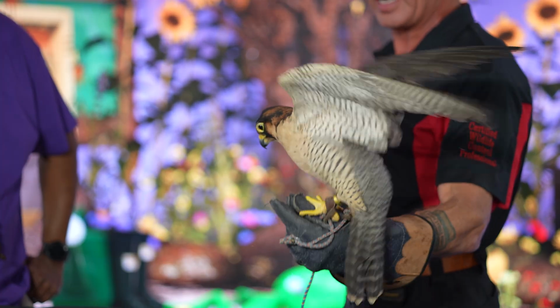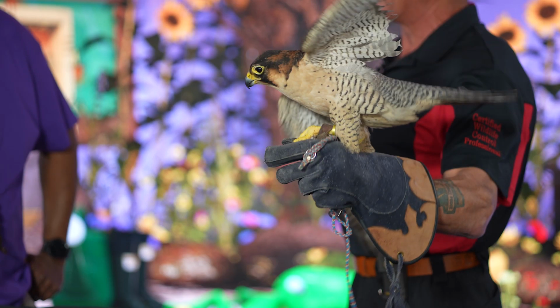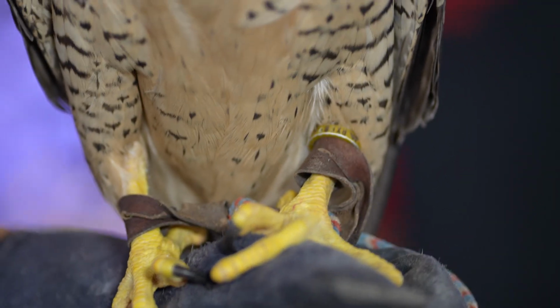So falcons are built for speed. So she doesn't have very broad wings. As a matter of fact, they're pretty narrow, but they're really fast. Oh, kids, can you show me a fast wing? Just like Lucy. What about her feet? What are those things called?